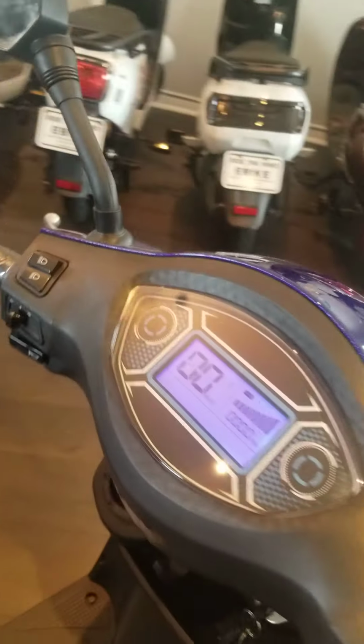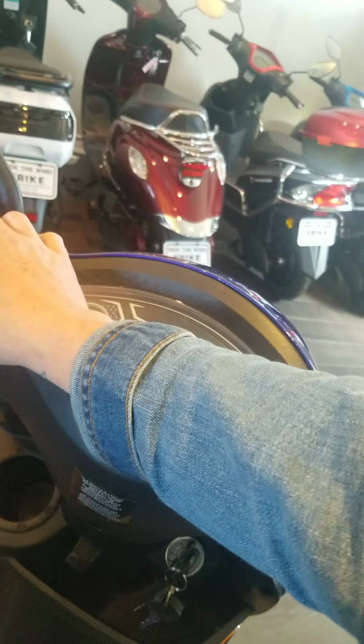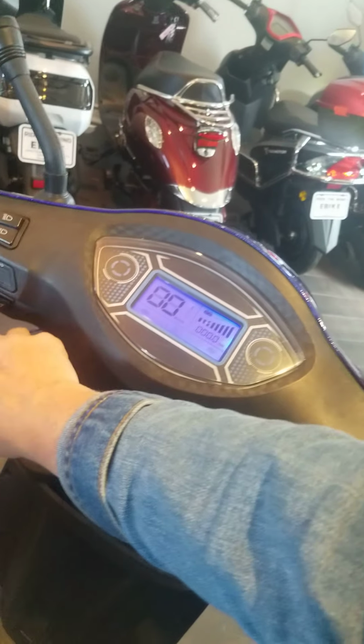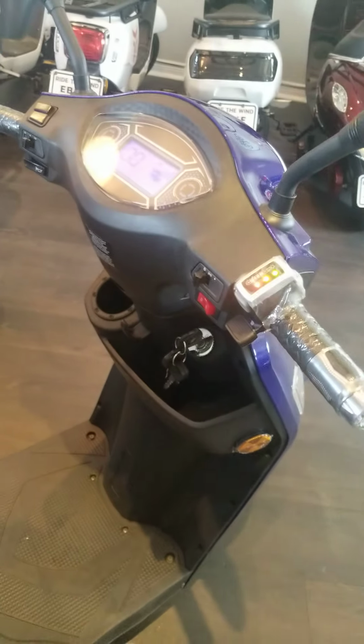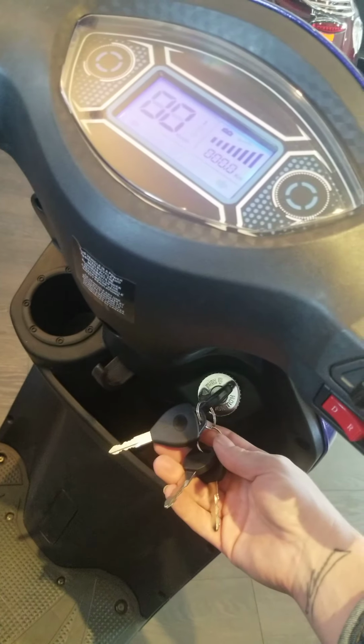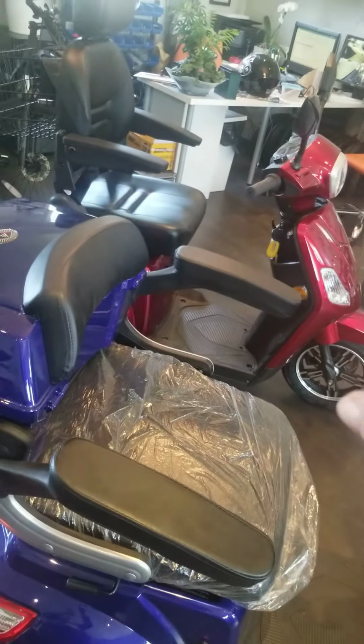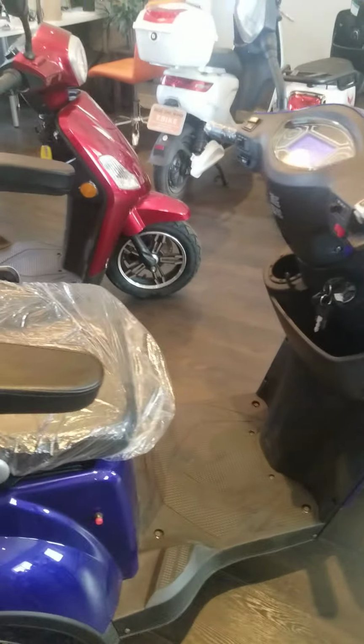You have reverse. Okay. You have lights. So if you're going around at night, no problem. You've got lights. Okay. You have signals. And I love the fact that these make sound. Kind of lets people know that you're coming along. Horn. Okay. This one doesn't have an alarm system. That's what I call the Cadillac over there. I'll go through those features.